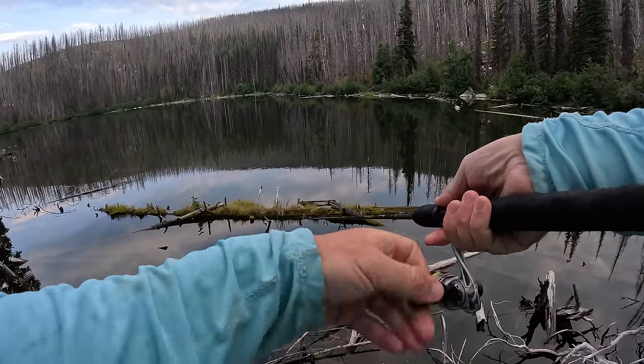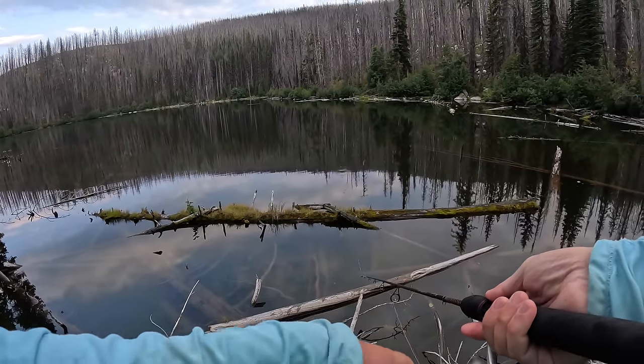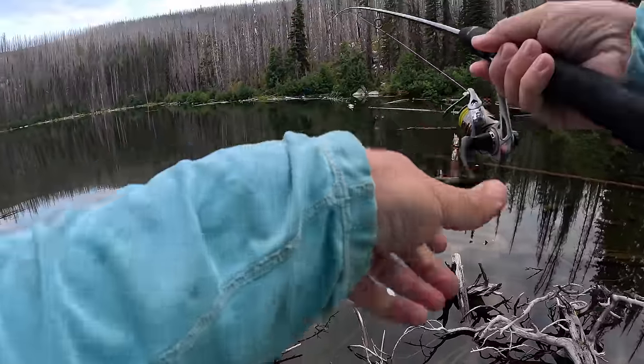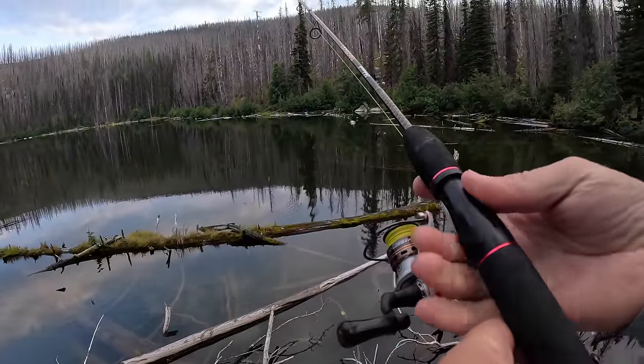One thing I'm noticing is the fish in this lake do, when they hit it once, they do come back. I mean, these are very, very aggressive trout. That's usually how these mountain trout are.